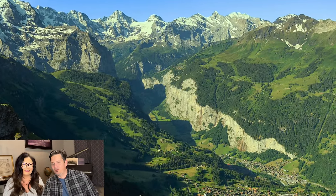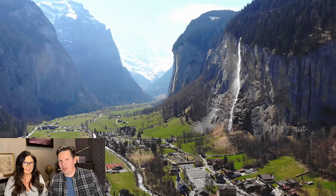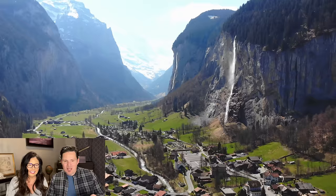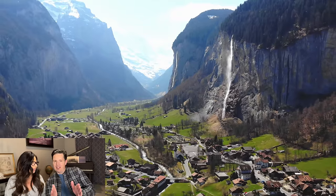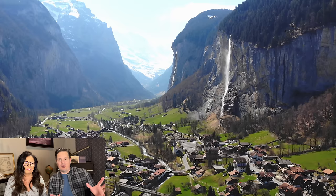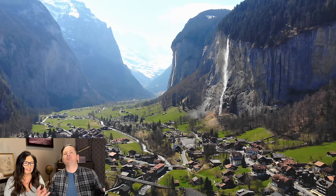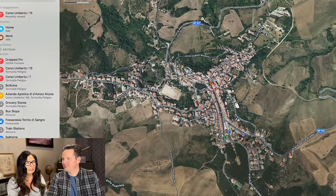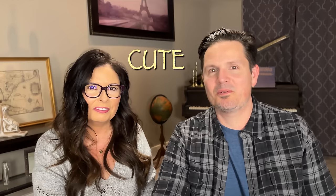If you're not sold, watch this. Multiple waterfalls off of cliffs. The waterfalls are so tall, you can't even really see them moving. And look at this cute little town and the perfectly green grass right in the valley and the Alps and the snow and the beautiful clean air. I can just smell life, like clean, beautiful life. I want to go there with this chick. Here's an aerial view of the town. And then here is where the home is located. Cute.